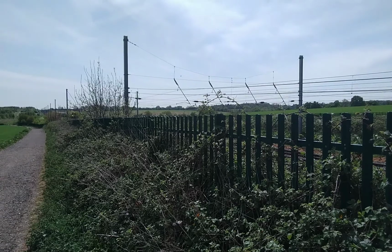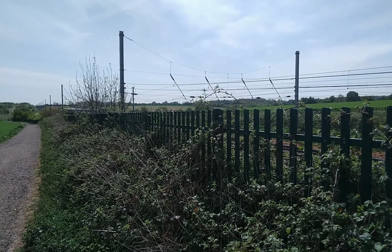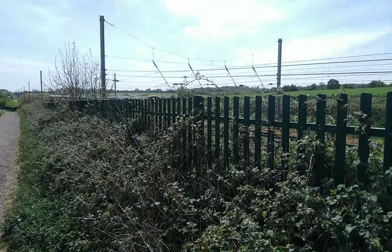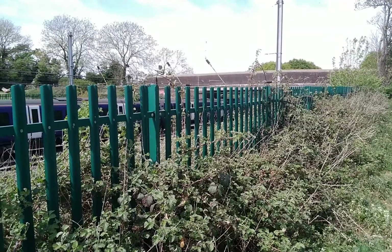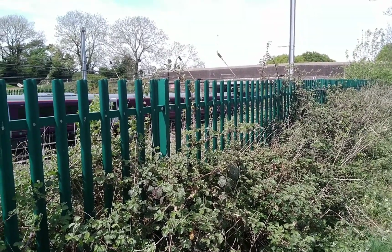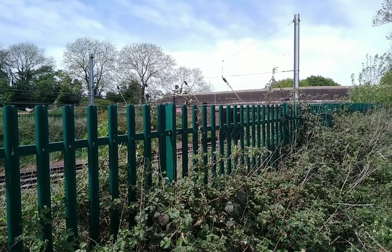Okay, the next train to pass by is a pair of East Midlands Railway 360s from London St Pancras to Corby. 360 105 leading, with 360 102 bringing up the rear.